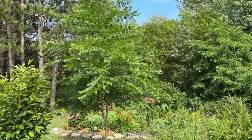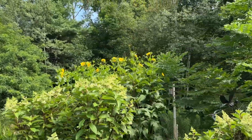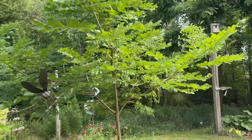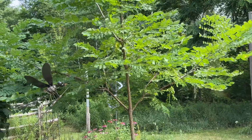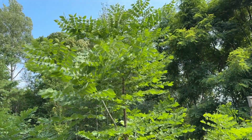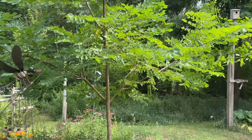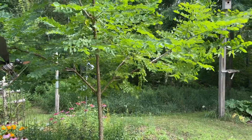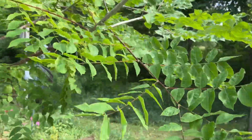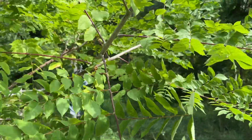Also got a couple Kentucky coffee trees, one there and one over here, growing, that I grew from seed and just planted them in here, and they're doing quite well. They seem to be a very tough tree. They just grow really slowly, but they have nice big compound leaves, as you can see here, that provide a nice filtered light underneath.